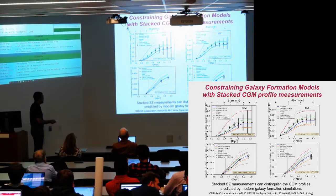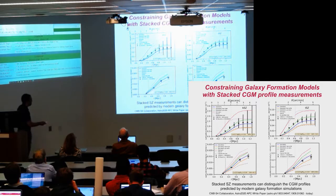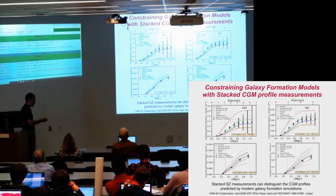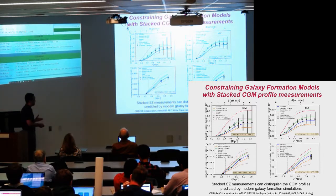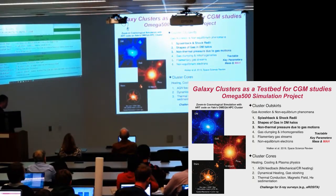And in the future, if you combine the expected CMB-S4 and Simons Observatory measurements with the future galaxy surveys out to high redshift, these are the expected constraints on density and pressure profile, which can help distinguish the density and pressure profile predicted by modern galaxy formation simulations, which in turn will then tell us about the variety of subgrid feedback recipes that are being put into these modern simulations. Okay. So that's sort of what's incoming.